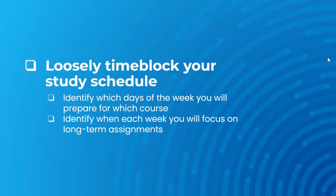The next step in our new semester checklist is to loosely time block your study schedule. You want to identify which days of the week you will prepare for which course, and identify when each week you will focus on long-term assignments. This is definitely sort of the leveling up version of the new semester checklist.